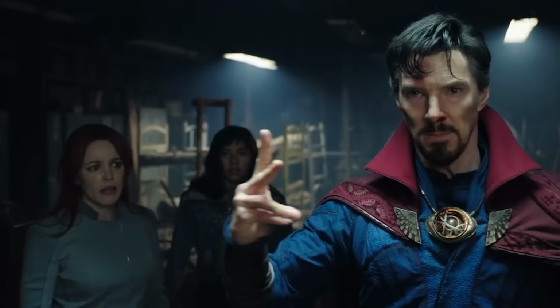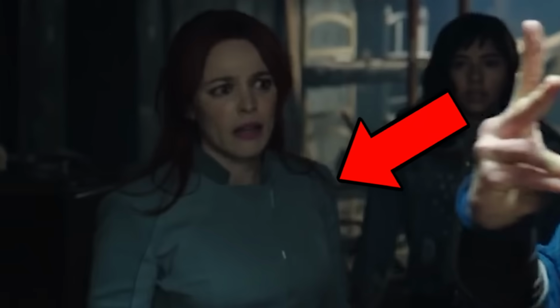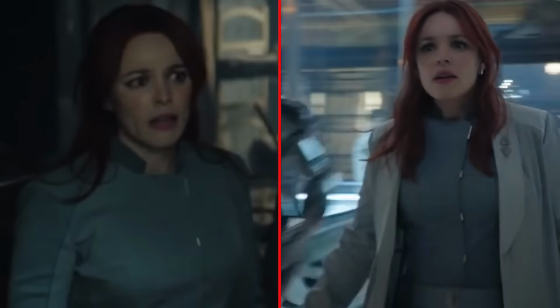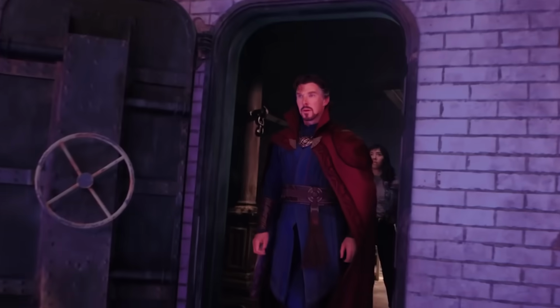But here you can more clearly see that Christine is wearing the pale blue wardrobe that she wears under her white lab coat while working in the Illuminati detention sector. So this may be after Strange escapes with her and that multiversal detainee, America Chavez.